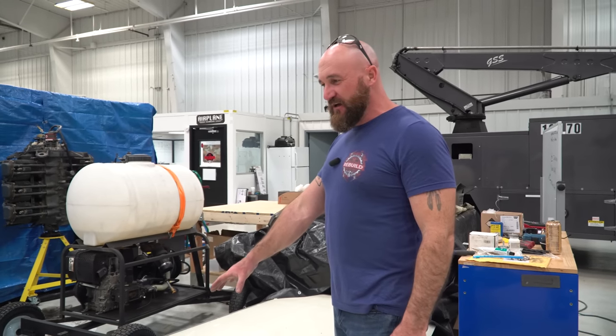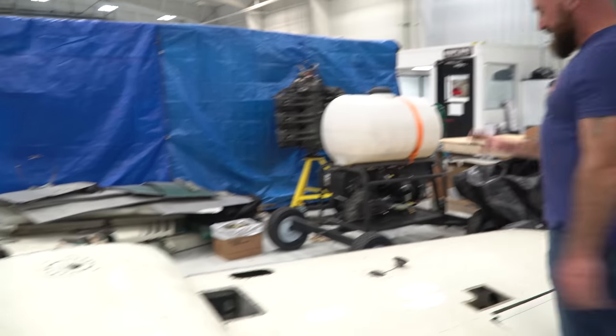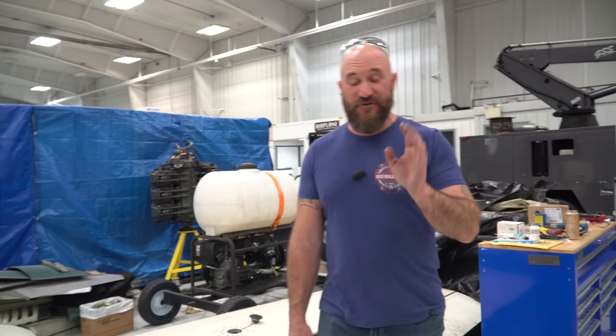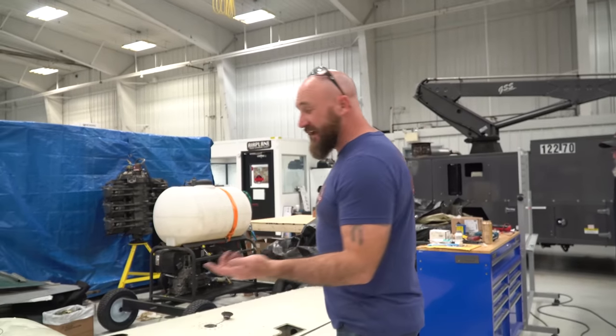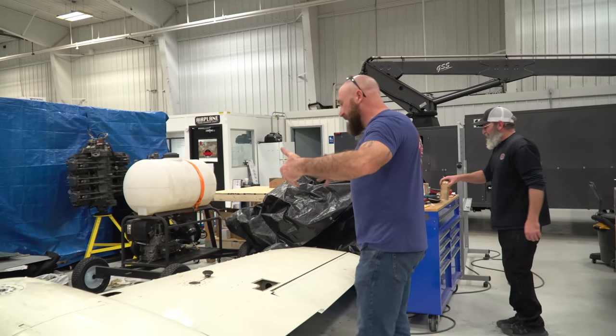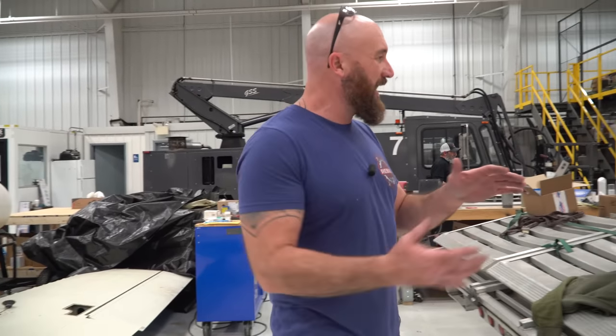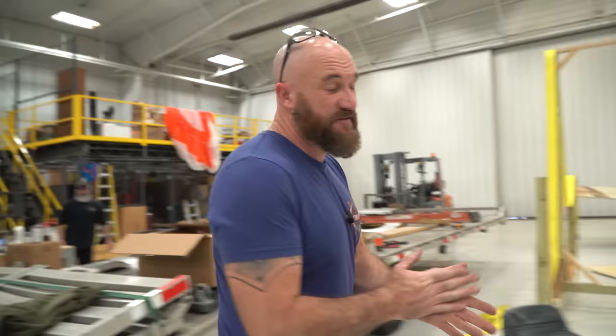We have some fuel in this one. That tank's dry. This one has some fuel in it, so we're going to get the fuel out of it. And the other one has a bunch of water in the tank, so we're going to get the water out. Then we can get these things up on the wing cradle, get the rest of the shop all cleaned up, and I can't wait because this shop has been a mess for months.